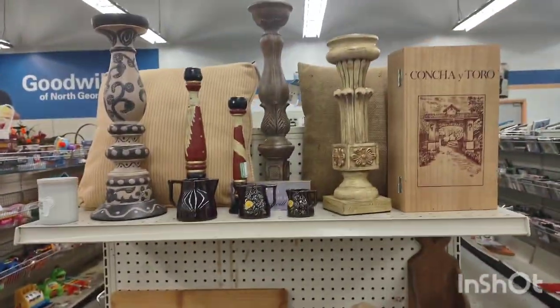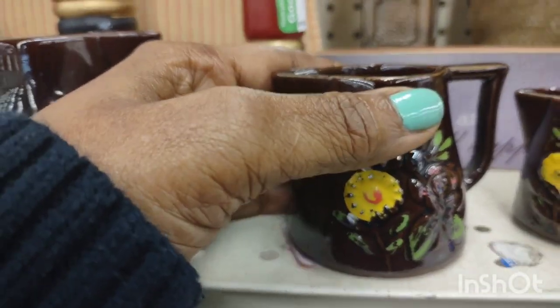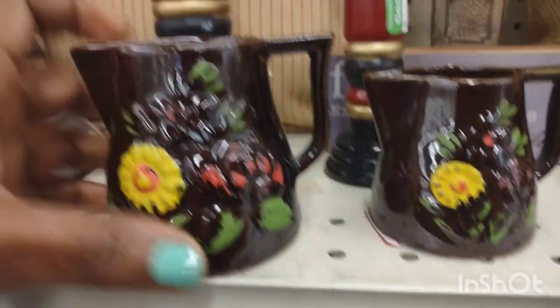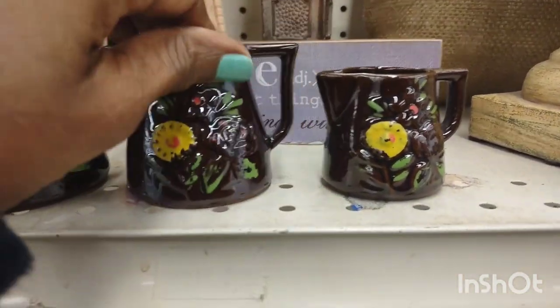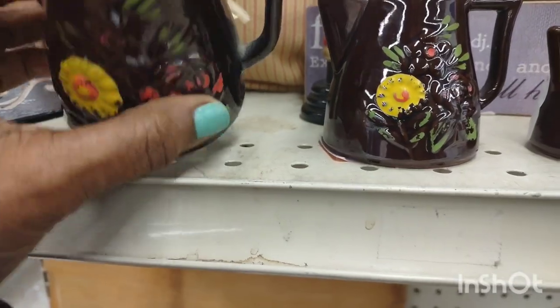I stopped at the Goodwill on Buford Highway in Atlanta, Georgia. And here you see some beautiful pottery pieces, like creamers. It's made in Japan. There's the sticker right there, and the two big ones were priced at $1.09. So those do go in the cart at some point.